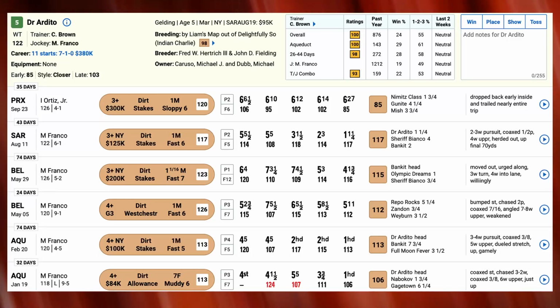And the upside for him is that if you look at our pace projector and things do get heated, he is the one horse that I would trust to be making up real ground at the end. So I'm willing to put a line through that last race and consider him a contender.